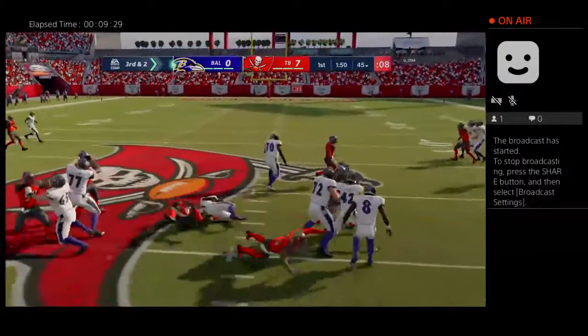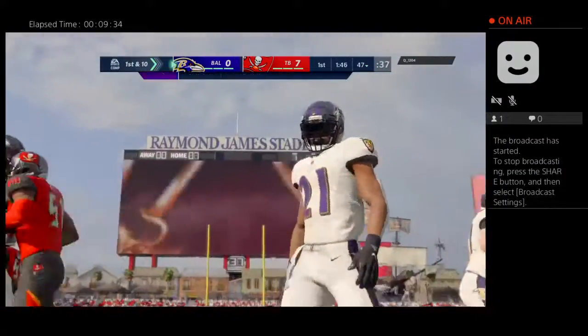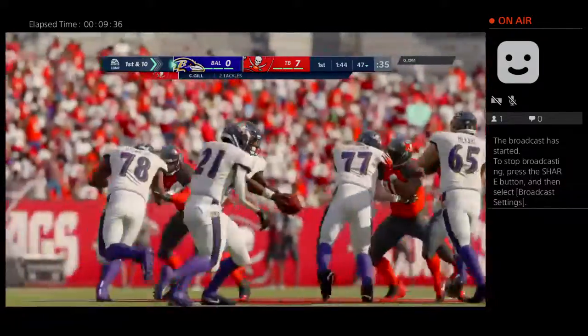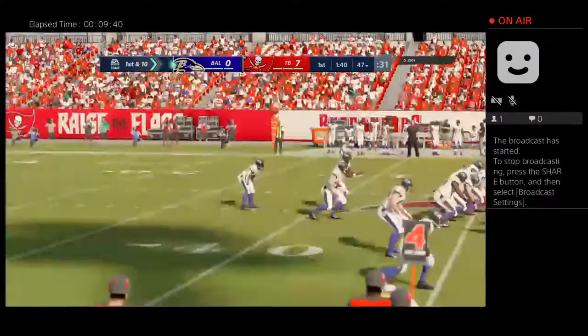Ingram going to get it on the option. And he's got the first down yardage as he brings this up to the 47. The tackle made at the... It'll be a 2-yard gain, and it'll result in a fresh set of downs. First down, Ravens.